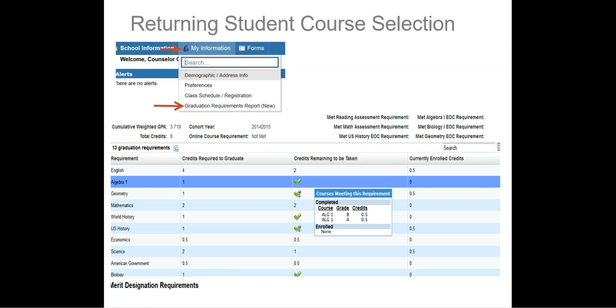So again, please check this information in Focus if you want to know where you stand, if you're on track for graduation, or how many credits you have, or what's your GPA.